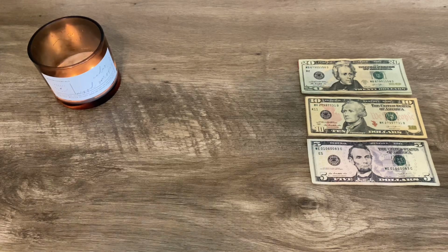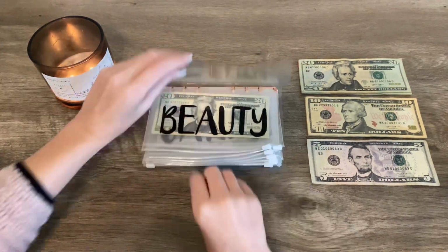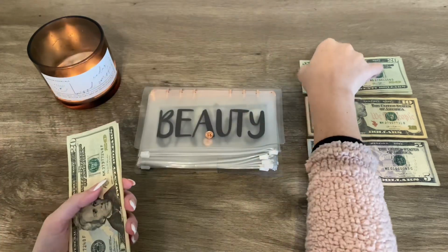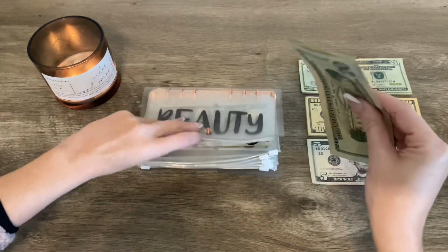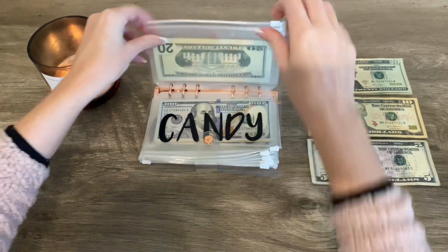And then moving over to sinking funds, beauty is going to be getting $20. I am currently saving up to get my hair done, which is about 130 bucks. So we are working towards that. And for now, we are at 20, 40, 60, 80, 100, which is really good. We are on track to have enough money by time for my hair appointment.